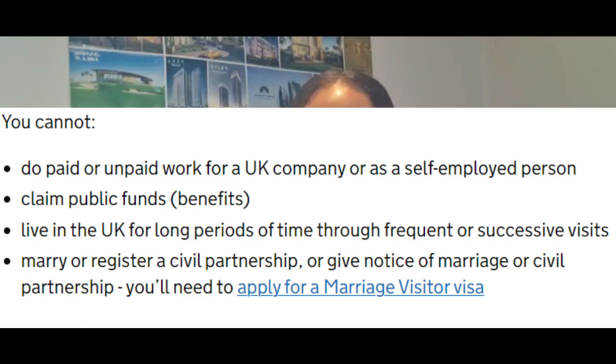So let's go on to what you are not allowed to do if you're on a visitor's visa. You cannot take paid or unpaid work for any company or as a self-employed person. You cannot claim public funds or benefits, or live in the UK for longer periods of time through frequent or successive visits. You cannot marry or register a civil partnership or give notice of marriage or civil partnership.